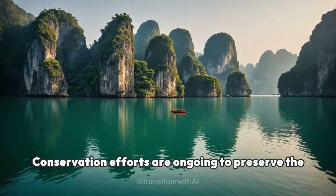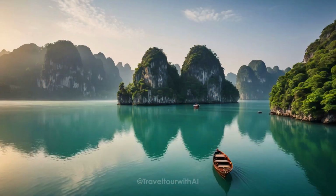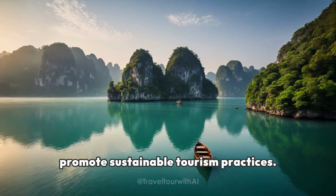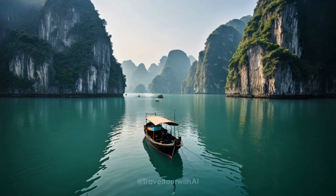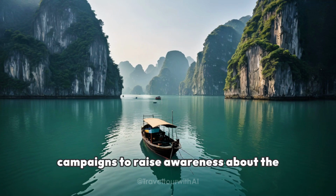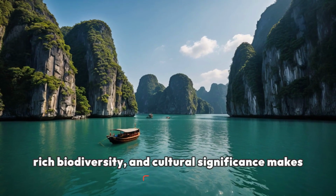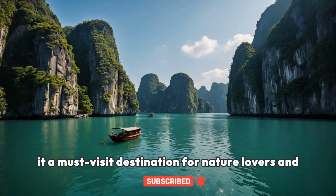Conservation efforts are ongoing to preserve the pristine environment of Ha Long Bay. The local authorities have implemented measures to protect the bay's natural resources and promote sustainable tourism practices. Initiatives include waste management programs, regulations on fishing activities, and educational campaigns to raise awareness about the importance of preserving this natural wonder. Ha Long Bay's combination of geological marvels, rich biodiversity, and cultural significance makes it a must-visit destination for nature lovers and adventurers alike.